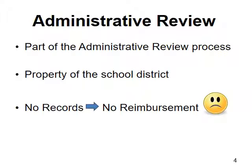Nutrition Services is required to conduct administrative reviews of the school meals program, and production records play an important role in the administrative review process. As I mentioned earlier, they show that you are entitled to receive the reimbursement for the meals you provided. If there are no records, then reimbursement cannot be paid. Make sure the records remain on the school premises. They are the property of the school district.